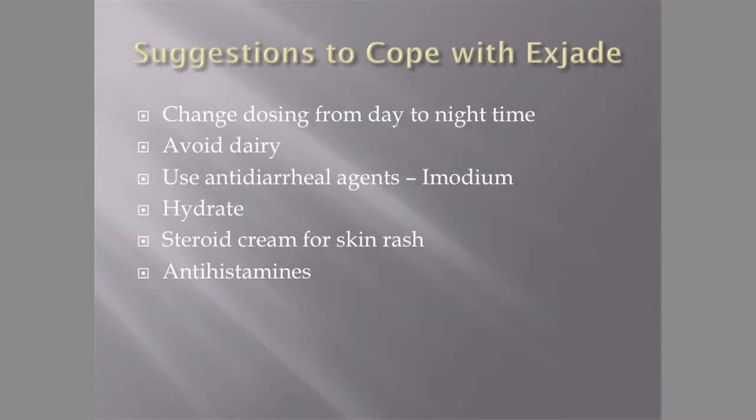So you have to tell your doctor that you're having diarrhea, and then they can determine whether this is because of the drug or something else. Always important before starting up Imodium, okay? Lots of fluids. Always important to drink lots of fluids. Steroid cream sometimes we use for the rash, and antihistamines like Benadryl if it's really itchy.